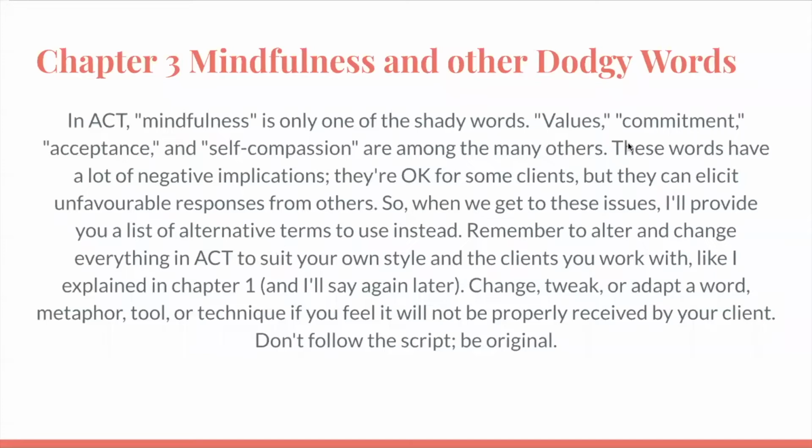Chapter 3: Mindfulness and Other Dodgy Words. In ACT, mindfulness is only one of the shady words. Values, commitment, acceptance, and self-compassion are among the many others. These words have a lot of negative implications. They're okay for some clients, but they can elicit unfavorable responses for others.